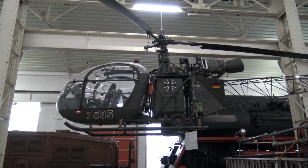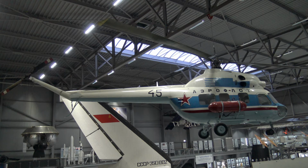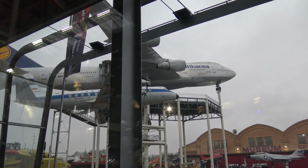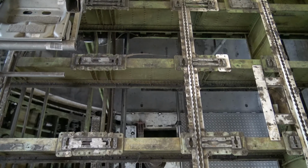Aérospatiale Alouette 2 is a French multipurpose helicopter made from the 50s until the 70s. This is the Soviet helicopter Mil Mi-2 made from 1965 until 1986. Boeing 747 from the Lufthansa is accessible to the visitors, including the cargo space.